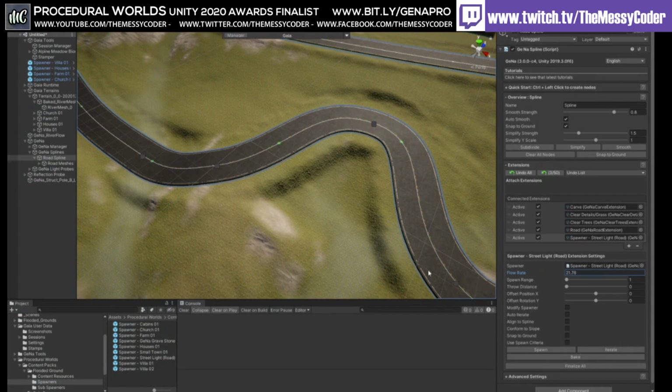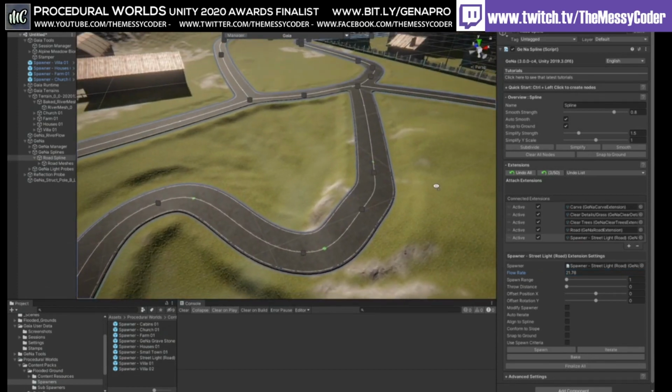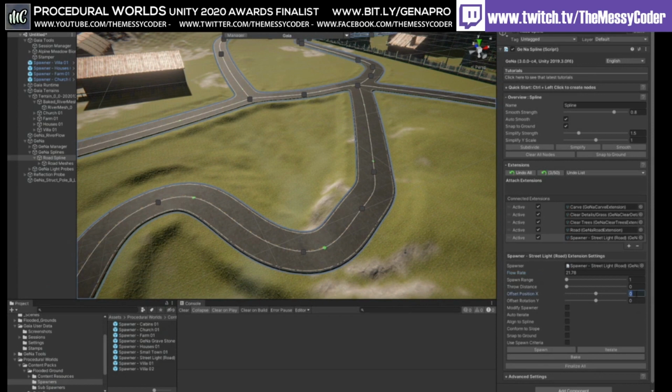So in this case, I've got a flow rate of this. Now I want to offset it by, let's say, 3.6. So you notice instead of being in the center of the road, it's now at the edges of the road.